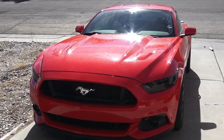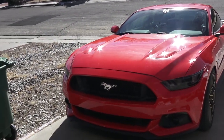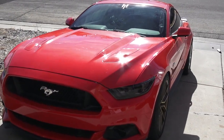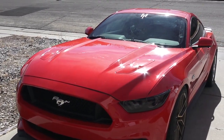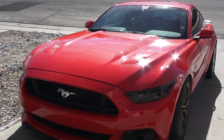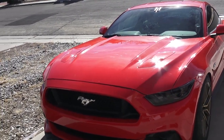Car made 726 wheel horsepower on 11 PSI, so definitely pretty good. It's only on pump gas right now. I've got some methanol coming for it, so should be able to turn it up a bit, hopefully go down a pulley or two, and break that 800 mark pretty easily, I think.